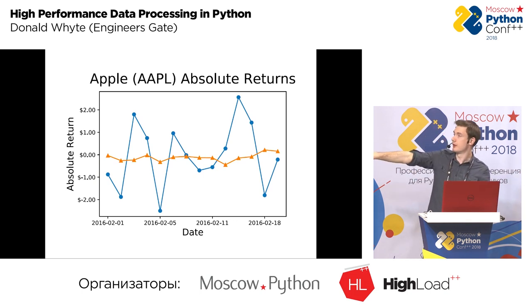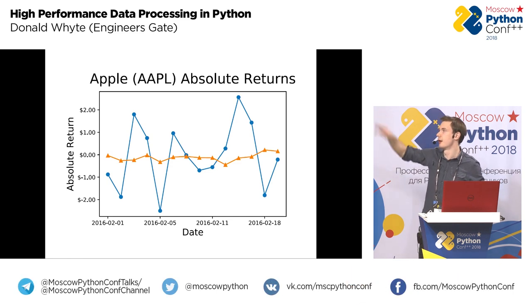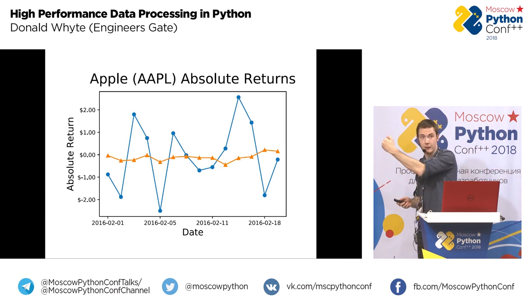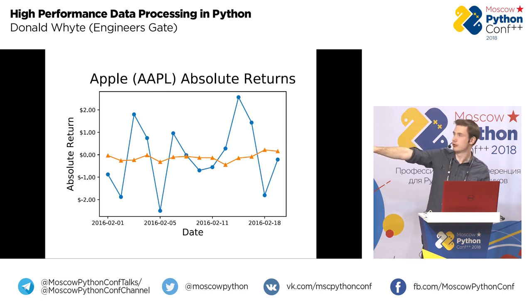So for 2 weeks in 2016 for Apple stock, we get something like this. You see that the return, which is the change in price, is bouncing around zero, which is expected because if prices revert to the mean, we always expect that if a price goes down, it will eventually go back up to the mean. So we get this kind of down and up structure. And in our mean reversion trading strategy, which is what this type of strategy is called, we buy or sell a stock when this change exceeds a threshold.